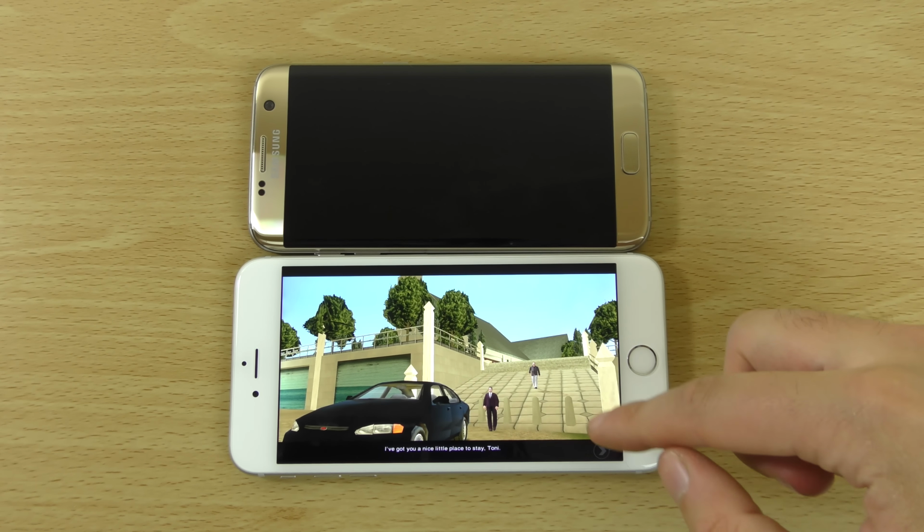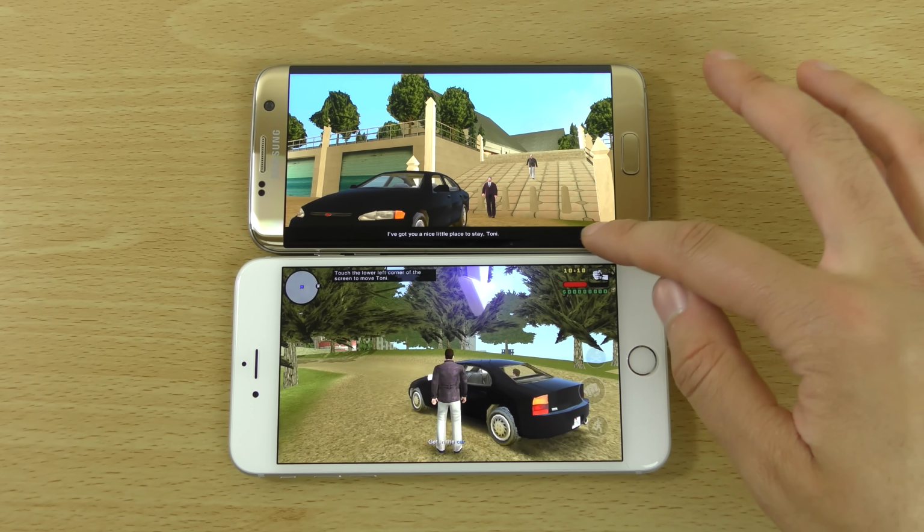Got you a nice little place to stay, Tony. Thank you. Got you a nice little place.